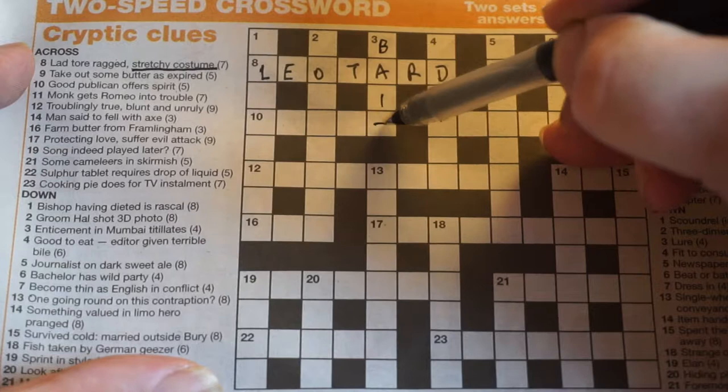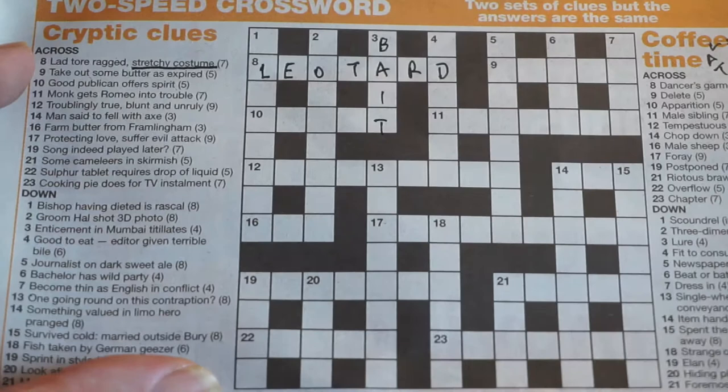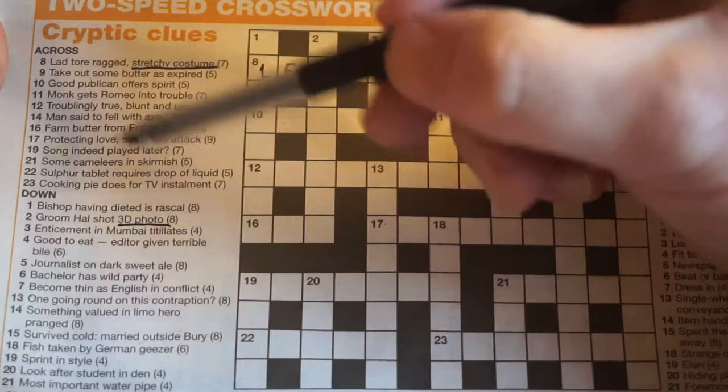So we have bait. Right, two down. Groom Hal shot 3D photo. We've got an O there. And a 3D photo, I guess this is your definition here. I guessed it. When you guess what the answer is based on the definition, it's called biffing in crossword-ese, and I biffed this. A 3D photo is a hologram. We've got an O there, so it helps me.